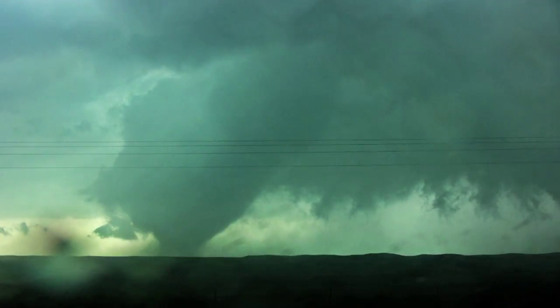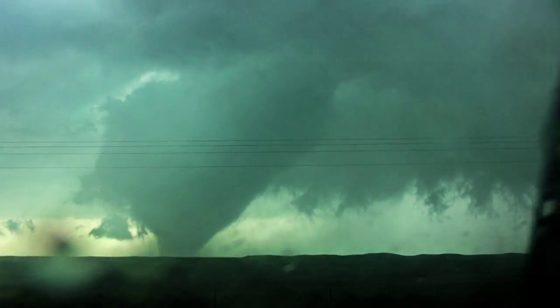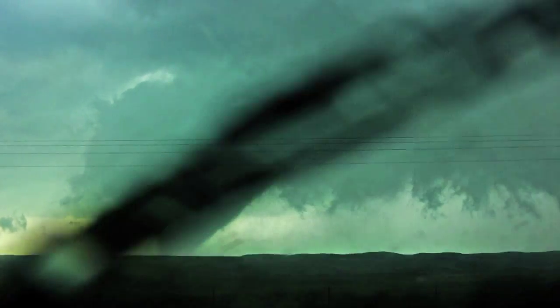Why don't we get out of the rain? Hey, let's go south. We can go south 2 miles and be out of the rain completely. We're gonna go south 2 miles and get out of the rain. Let's do it fast.